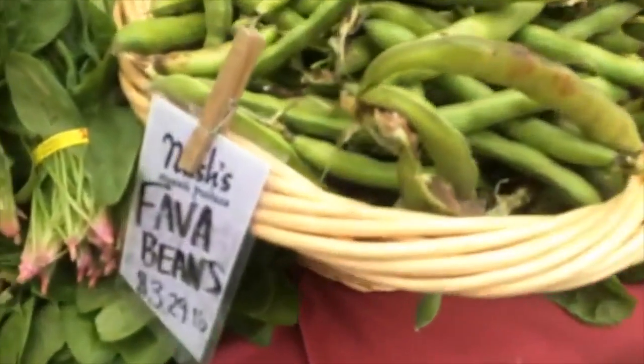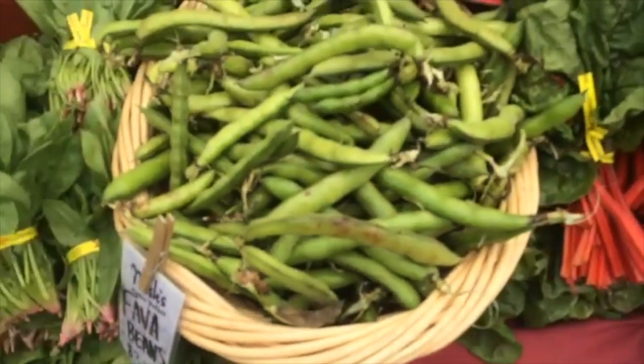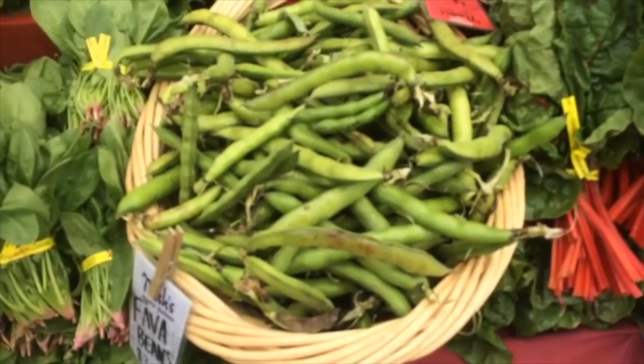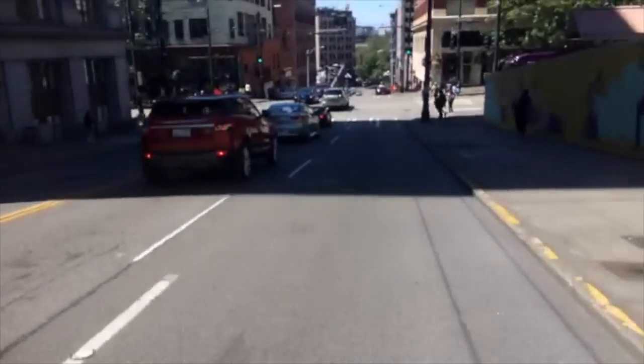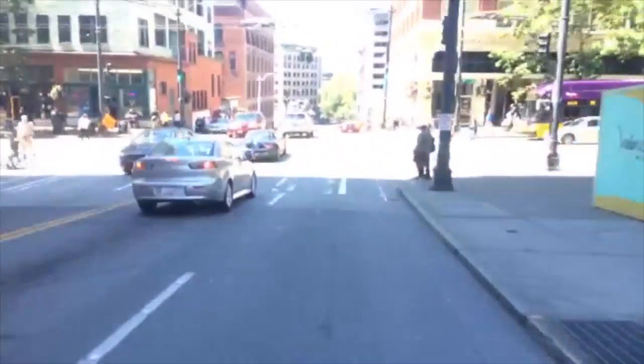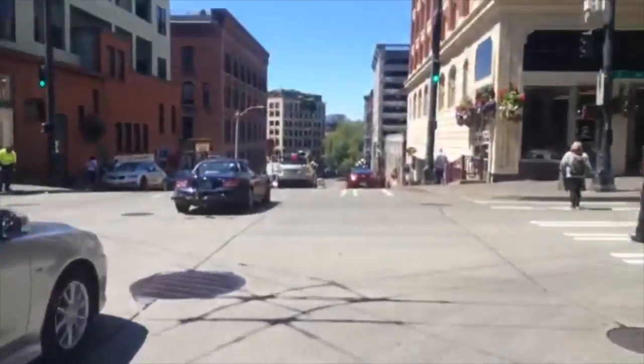These things are called fava beans, but they're like giant sugar snap peas. When you open them up, they taste just like it. It's delicious. If you ever get a chance, try some. Yeah, buddy! Woo, woo, woo!